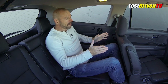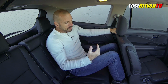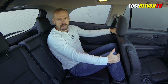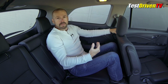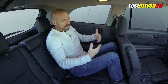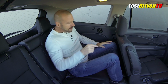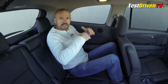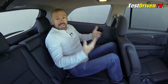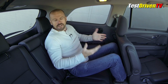Now, there are a couple things I want to show you back here. The 2nd row seats slide. Now, I don't have these all the way back. There is one more cog they can come back. So if they did, they'd be right up against my knees, but they're most of the way back. And I point that out because most 3-row SUVs, I can't do this, and there's plenty of room back here, more so than most. And the other thing is, down underneath the back of the seat, there's an area to put your feet. They're actually up off the floor a little bit, so if you are back here, you can actually slide your feet under that 2nd row a little bit and give yourself some comfort.